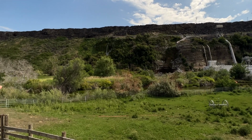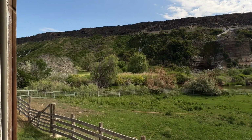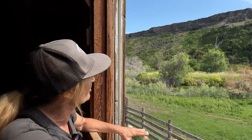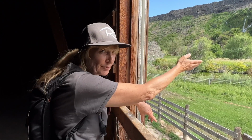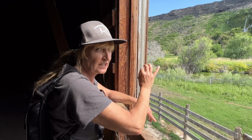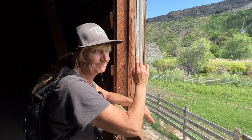Now these springs, the water, did you know they travel over 100 miles from the lava beds, and they seep down into the porous rocks, and they estimate that it takes over 200 years for the water to make its way from the lava fields 100 miles away to here. And the water is so pure and crystal clean. Wow. True story.